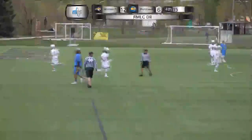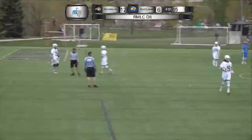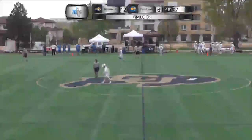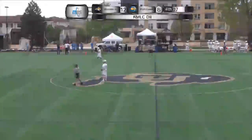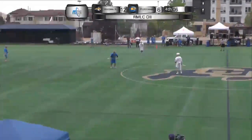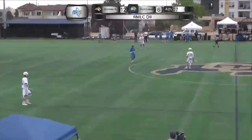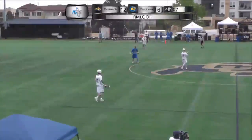12-6 is our score. Again, don't forget to stay tuned for the CU Sports Medicine and Performance Center post-game show. Interviews with the player of the game, the winning coach, and the MTS athletic move of the game, which we've given to Jacob Branch Boyle for the Fort Lewis Skyhawks. So we'll have a recap of that here on the post-game show.